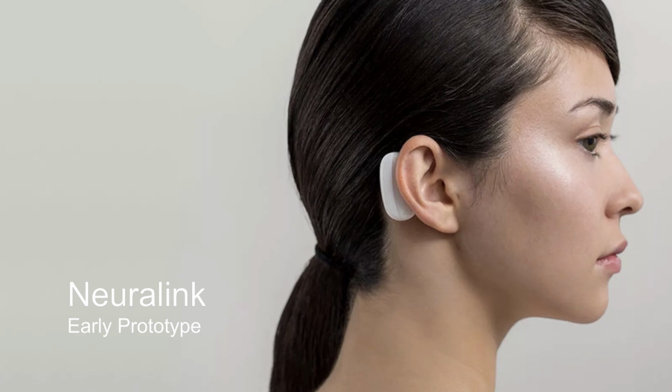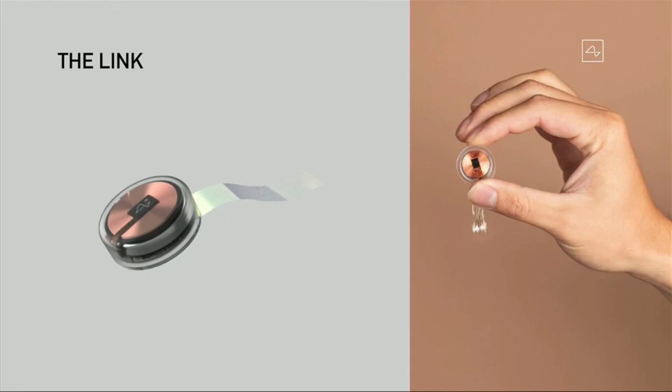Already, after only 1 year in development, the Neuralink architecture has made massive strides in moving this type of technology forward. Last year, when we saw the first prototype of the product, it was a small device that sat behind the ear. Today, they've reduced the size even further, so now it's not much larger than a 5-cent coin. To quote Musk directly, it's like a Fitbit in your skull with tiny wires.